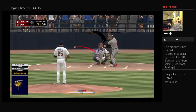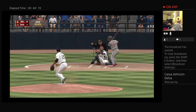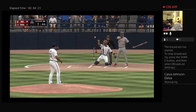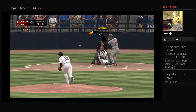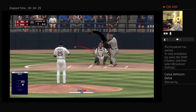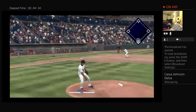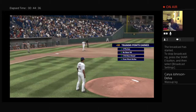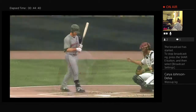At the plate, Calvin McNeil will step in to lead it off in the top of the third. In there, strike one. There's a fastball right over the inside corner. Softly hit to the left side. This will be no problem over at third, and there's the first out. Nice reaction. I like that.